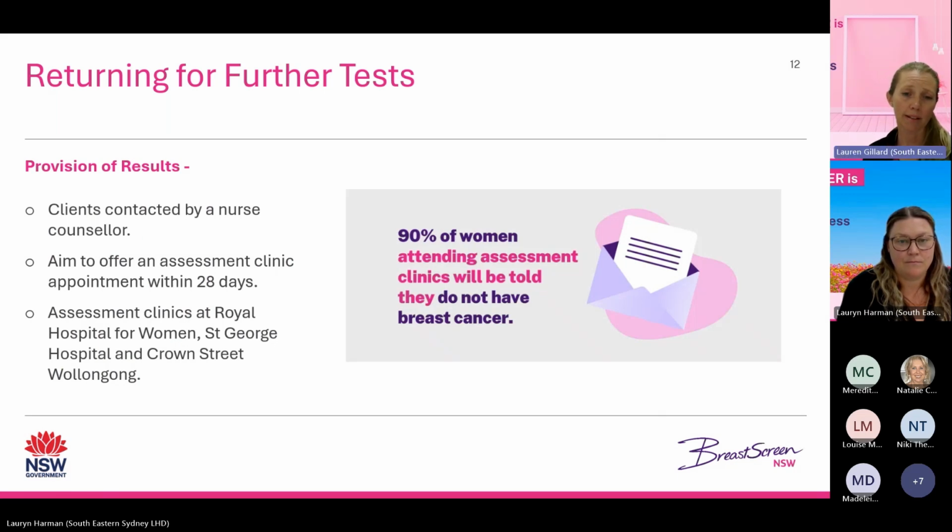Around 1 in 20 clients will be recalled for further tests each year to an assessment clinic. Appointments are usually offered within 28 days from the date of the screening mammogram, and these ladies are offered an appointment at one of 3 of our assessment sites. These sites are at the Royal Hospital for Women at Randwick, St George Hospital at Kogarah, and Crown Street in Wollongong.